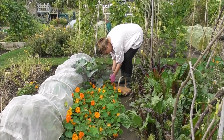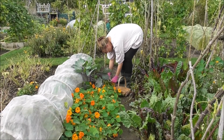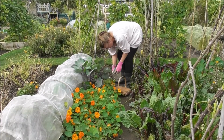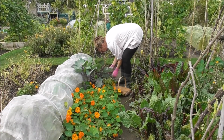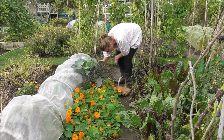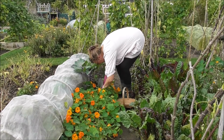Oh, it's clouding over. We aren't due rain for quite a few hours and I really hope it holds off because I've got a lot of other little jobs to get done today. Oh, the smell as I'm picking it, gorgeous.